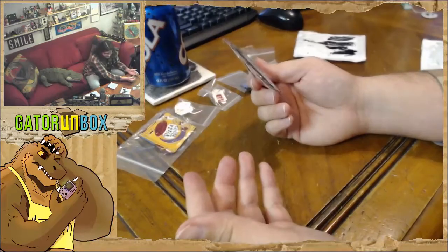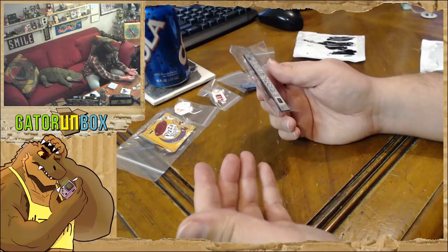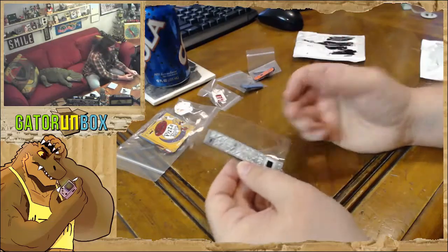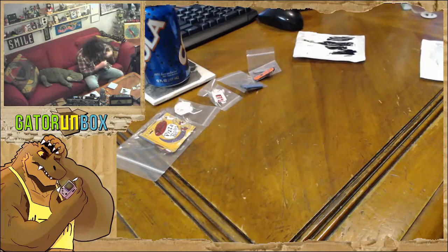Again, this is a pin. What? I mean, I guess this is something that a graphic designer would wear. I guess they put it on their pocket. Where would you wear this?